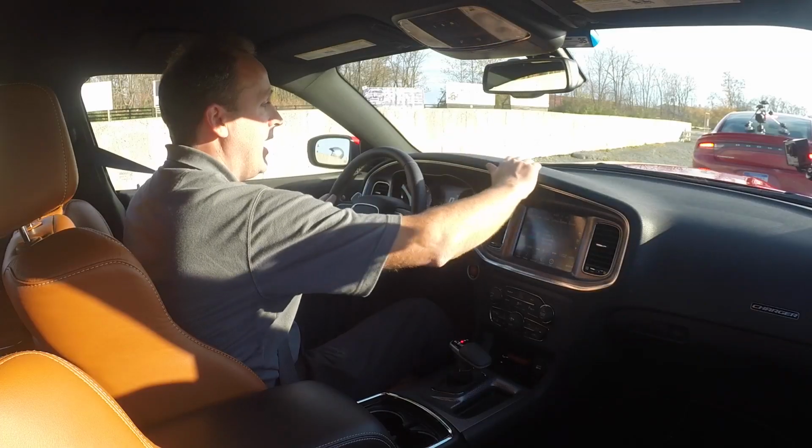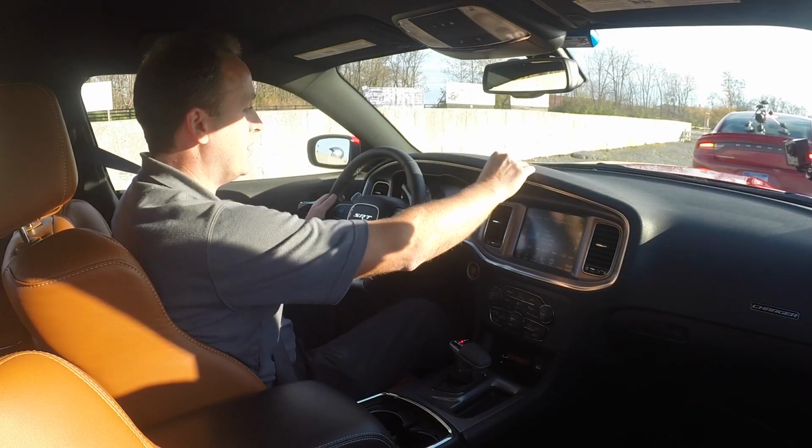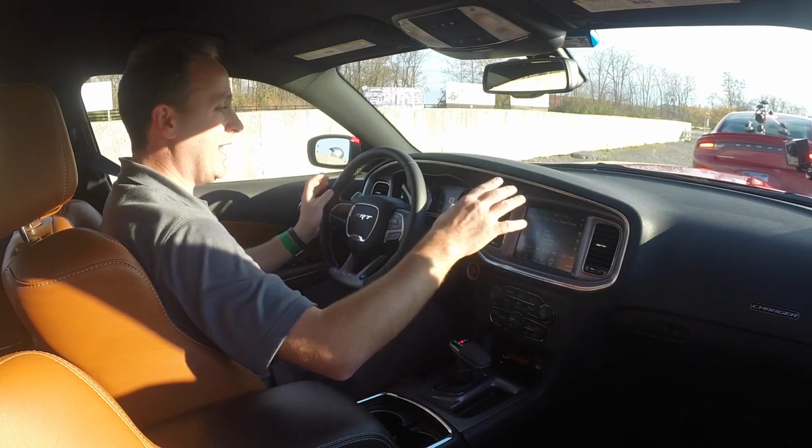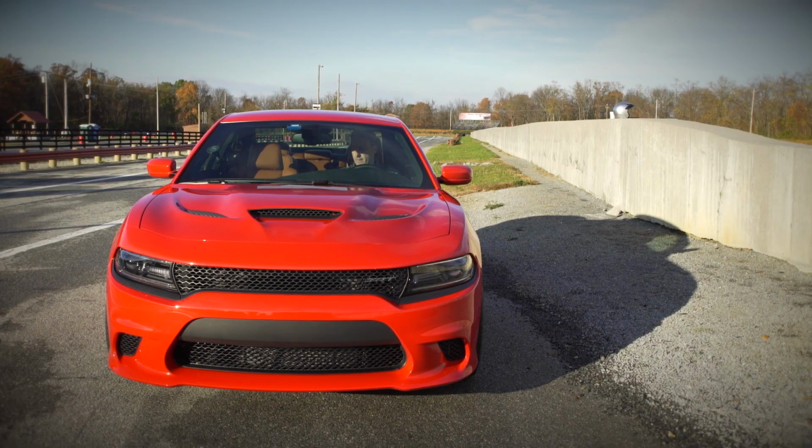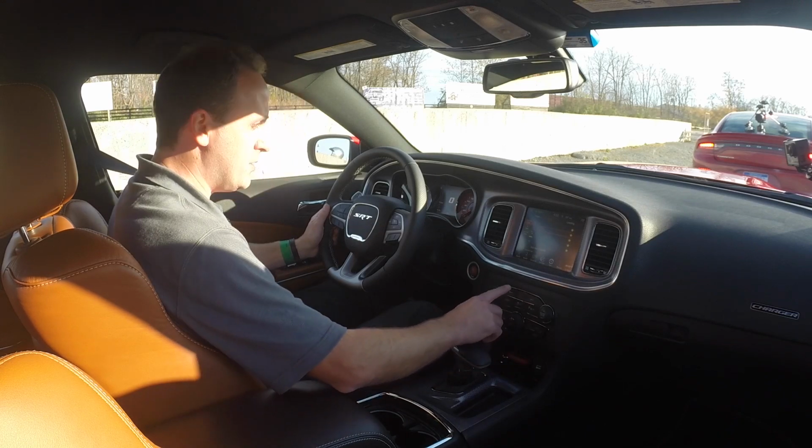Okay, so look at the car. Here we go. It has nice soft touch plastic. It's got this cool metallic thing, and it has this huge 7-inch screen there. Okay, well, let's set this car up. So there's 3 drive modes.